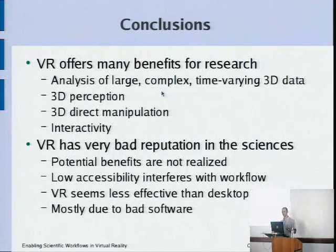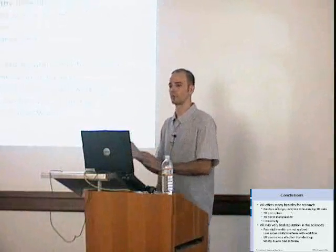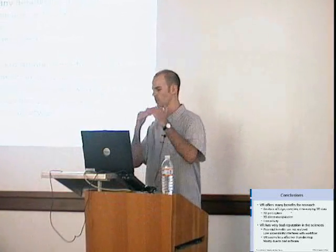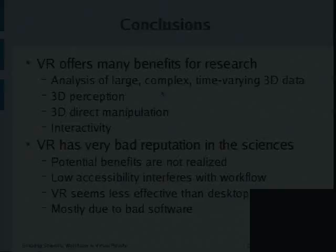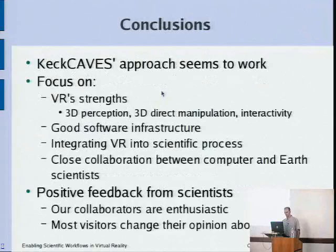So I hope to convince you that VR offers many benefits for visualization, and for research especially, due to the ability to interact naturally with 3D data, especially complex, large, time-varying data, by supporting 3D perception and 3D manipulation, which are the most important benefits that you get from VR, and the interactivity that comes with it. Unfortunately, everybody else believes VR is crap, and we believe it's not. And we have focused on particular approaches to doing VR that seem to work, where we are focusing on the strengths, de-emphasizing the drawbacks, building good software, and closely collaborating with the scientists.